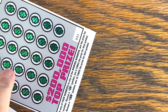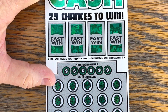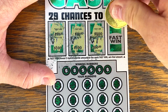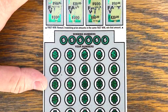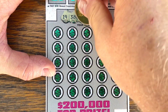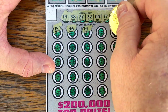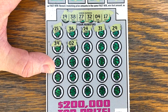31, 32. All right, up top, we're looking for two matching prize amounts. Has this strange $400 prize on it, but I would take it. 50, 20, I don't think we've won up top yet. 400, nope. 50, pretty sure we haven't. 20, all right, match went down here. 5 or 10 times. We found the 5 times. 19, 38, 27, 32, 4, and 17. On multiplier.